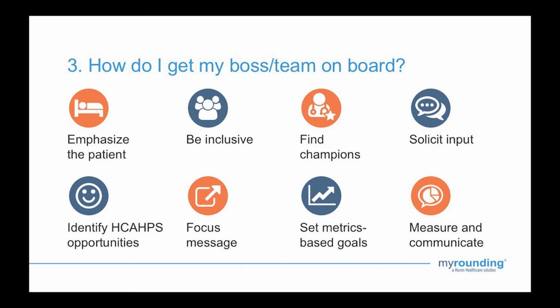Focus the messaging. Keep it clear and concise about what you want to do, why you're doing this, and how you're doing this, keeping the patient in the middle, so that the care team members know exactly what the purpose is and why they're going after it. That is key.